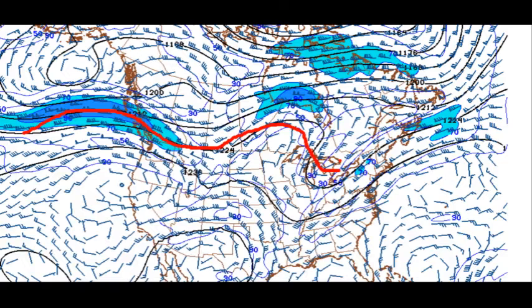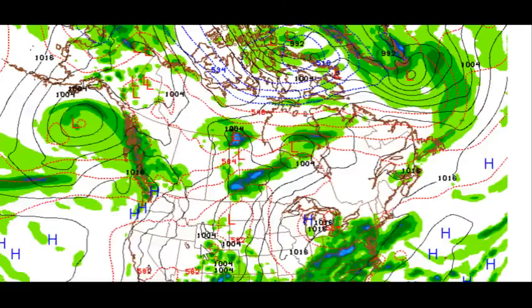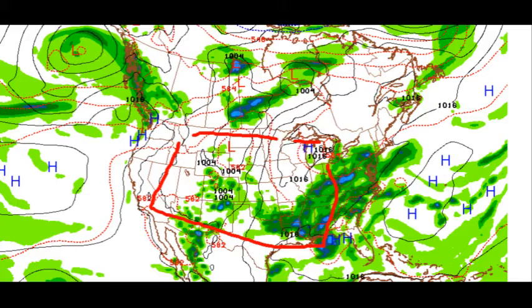It's kind of inconclusive, but I do think the jet is probably going to be up to the north in this kind of pattern, and that means that the surface patterns, like we saw just earlier, will be a little bit on the weak side down in the lower 48.